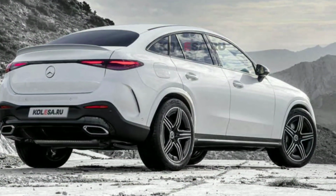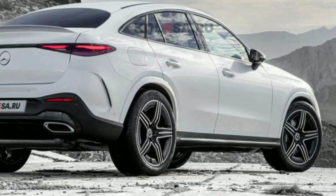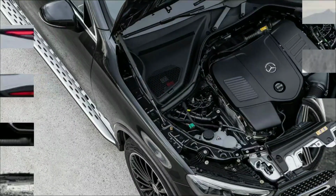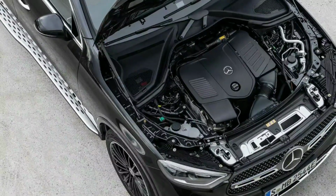Mercedes came out with both the GLE and GLC coupes. Audi produces a Q4 e-tron Sportback, Sportback equals SUV coupe, the Q5 Sportback, the Q8 e-tron Sportback, and the gas-powered Q8 that is essentially a coupe version of the Q7. Porsche even makes the Cayenne Coupe.